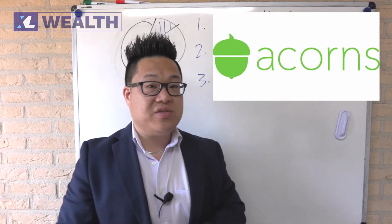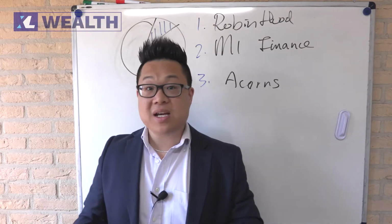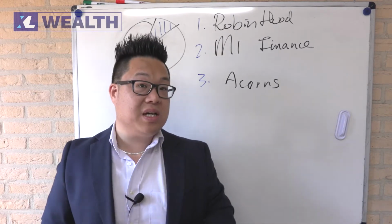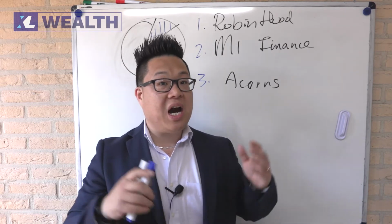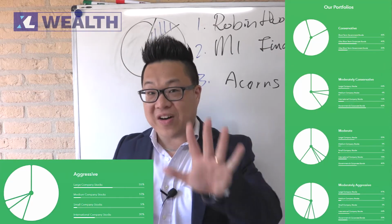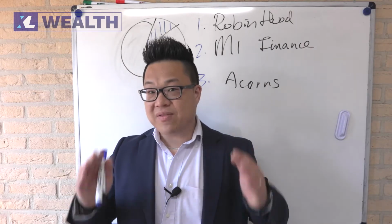Now, Acorns is very interesting. Acorns also does a lot of fractional investing. They also give you the option of investing in index funds. But there is a different strategy that Acorns has applied. Now they tell you you can choose in which kind of portfolio you would like to invest in. Now we give you several options. And if I'm correct, they give you 5 options to choose from. And these 5 options give you different levels of risk.